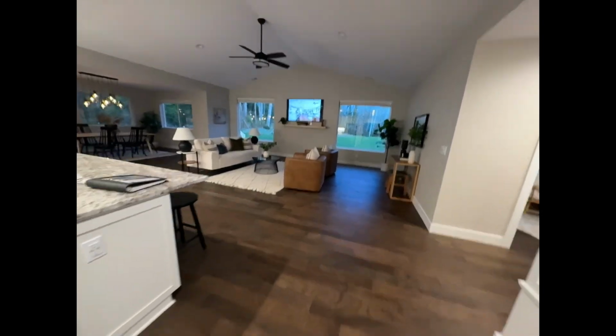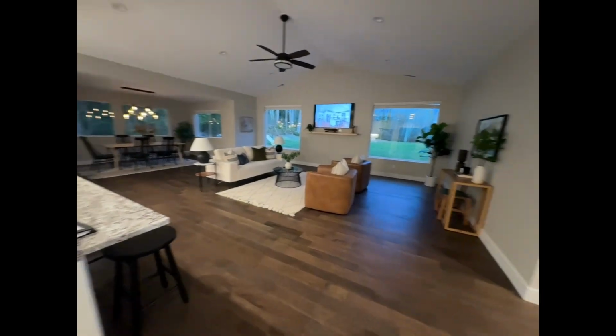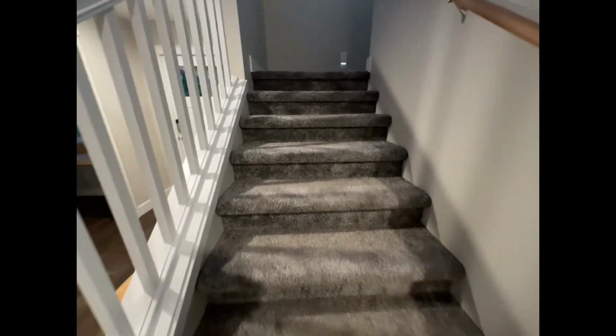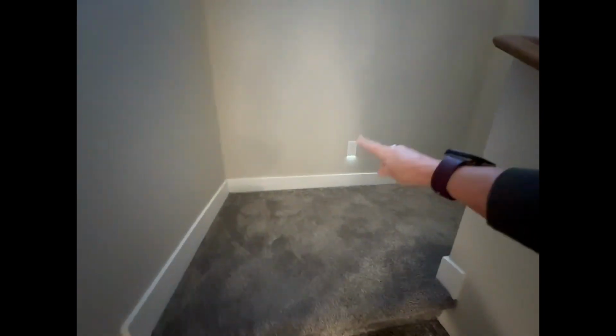Is the whole, no, I see the vents over there. I was gonna think is the whole house radiant floor heating, but it isn't. It's just a very comfortable heat. Carpet looks brand new. The paint on the stairs looks in great shape in general. These cool outlets with the lights on them.